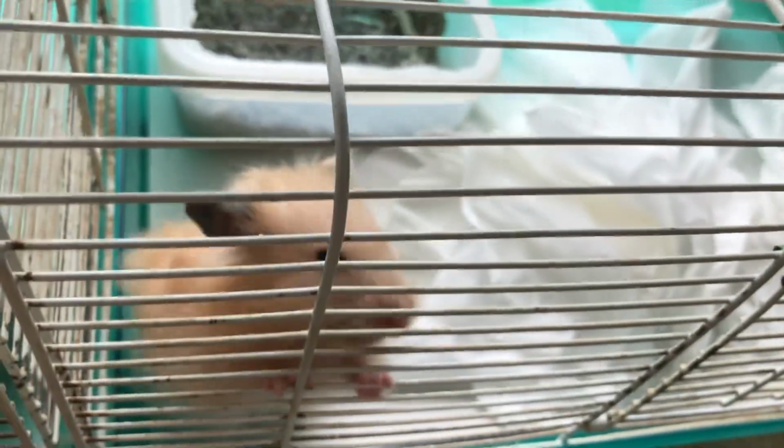So these are my hamsters. I just cleaned the cages. For bedding I use newspaper papers. I mean, they're the same as newspapers, except there's no printing on them. And I use tissue paper. It's very simple, but I think it's enough for the hamsters.